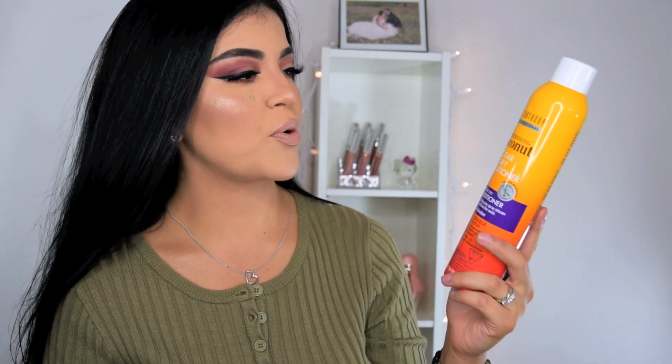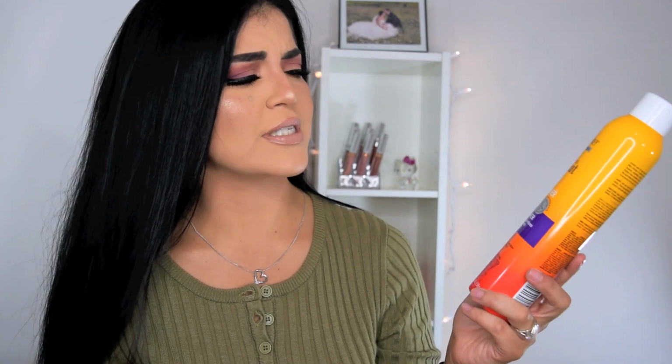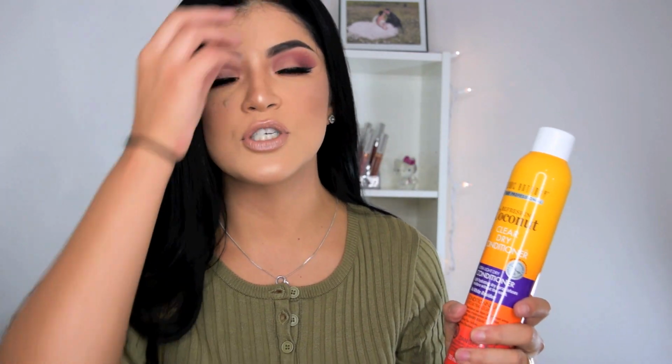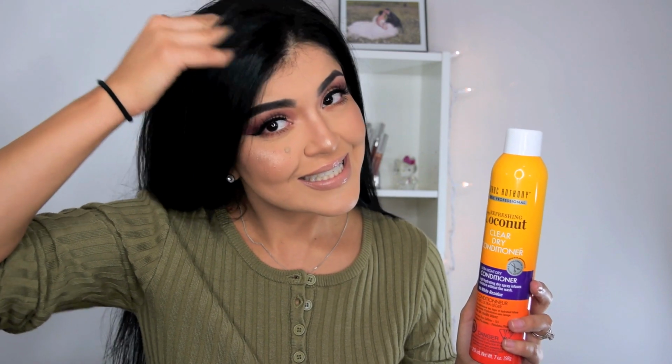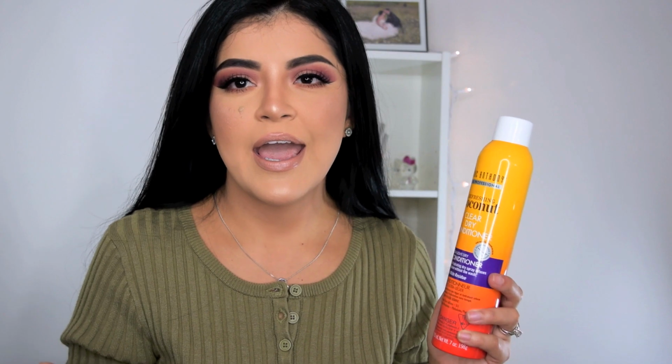One of the products that I've been using quite often is this dry shampoo by Marc Anthony. It's the Refreshing Coconut Clear Dry Conditioner. Oh, I didn't realize it said conditioner, but it acts like a dry shampoo, and it doesn't leave that white residue, which I love. I have dark hair, so whenever I buy dry shampoo, I usually have that white residue in my hair, and sometimes it doesn't come out. Sometimes I'm in a rush, and that's the point of dry shampoo. You're in a rush, you don't have time to wash your hair, and then the white stuff isn't coming out, and it looks like I have dandruff or gray hair, so I don't like that.